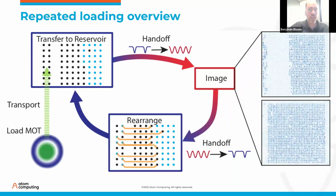So what do I mean when I say create even larger and larger systems? Well, one of the cool ideas of having this separated section between a MOT downstairs and a compute region in the top is that you can start to imagine a system where you're replacing atoms as they get lost from your system.